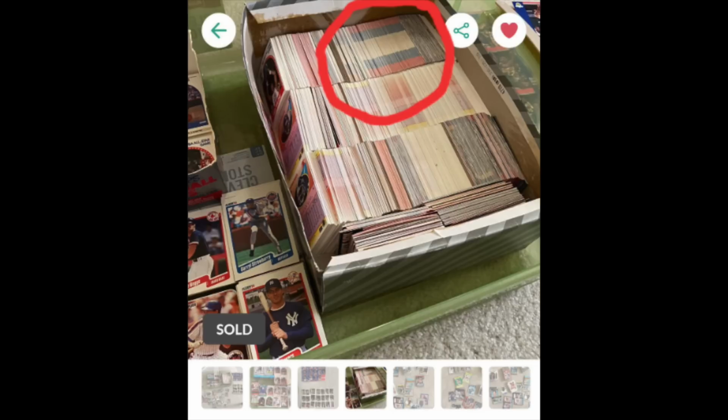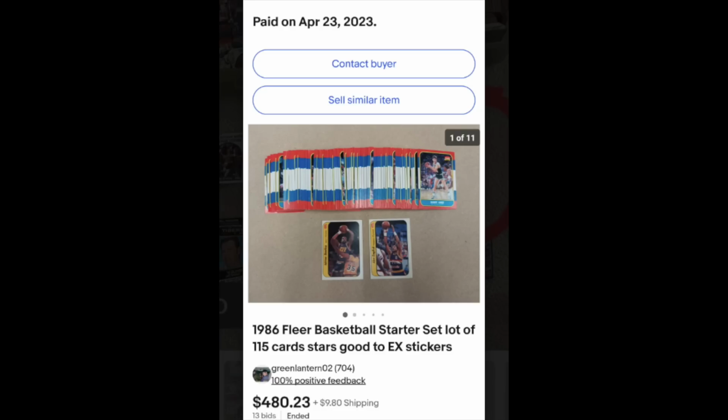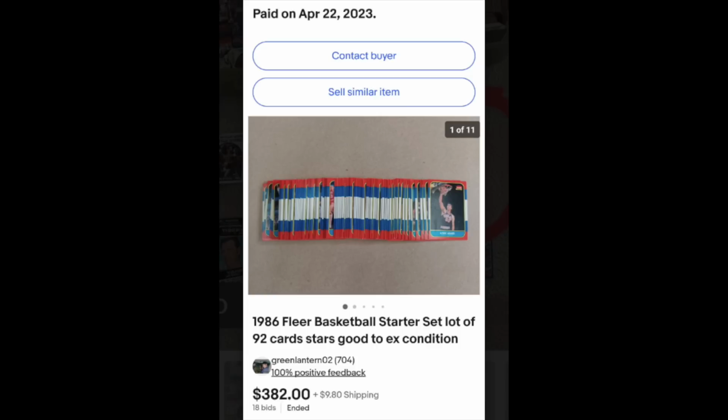Unfortunately, my wife and I were on a spring break trip with the kids and we were out of town. I immediately messaged the seller and offered $40 if she would take Venmo. She agreed and the deal was done. Once I picked up the cards, I went through them and was able to make 2 eBay lots for starter sets. One sold for $480 and the other for $382. Not a bad return at all, and I was able to keep a Bird and Magic sticker for my PC.